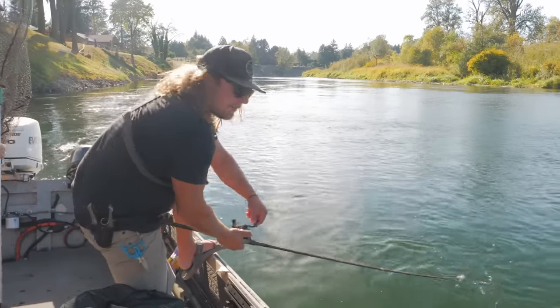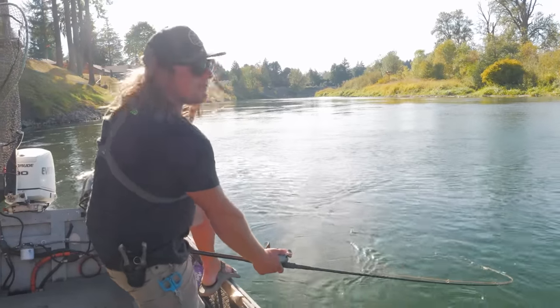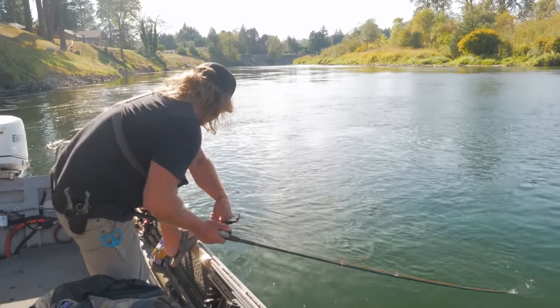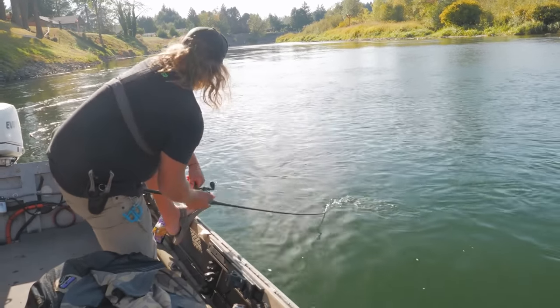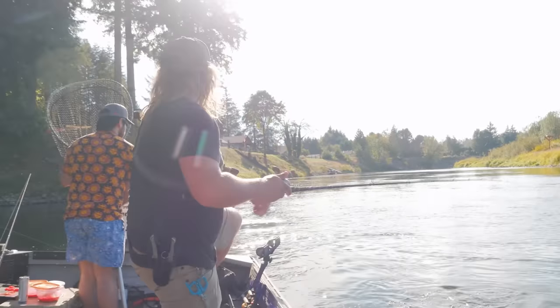Biggest salmon of my life I ever caught. I landed it in the next hole up from the one I hooked it in because it decided to just run upriver and take me clear up to the next spot. Starting to gain a little bit on him here, but I'm sweating. I'm nervous. Just broke.